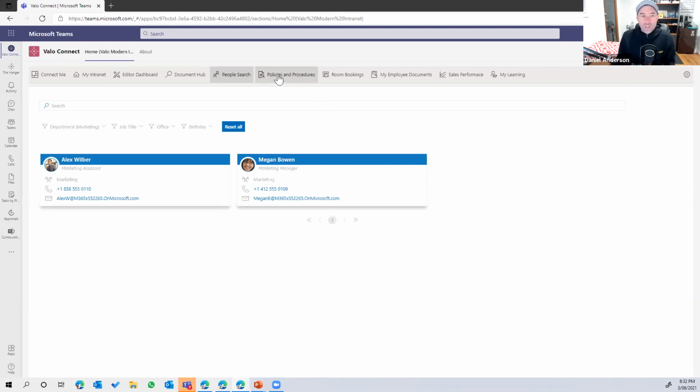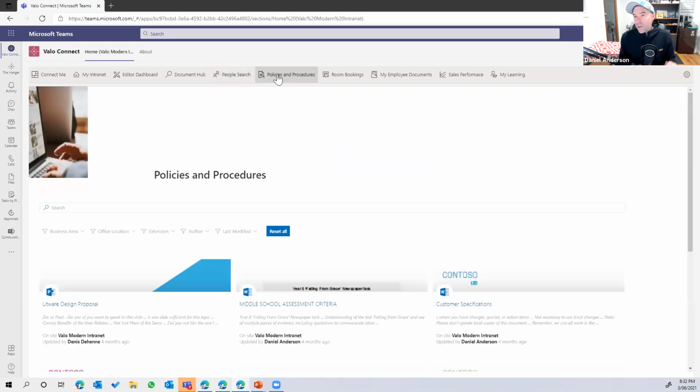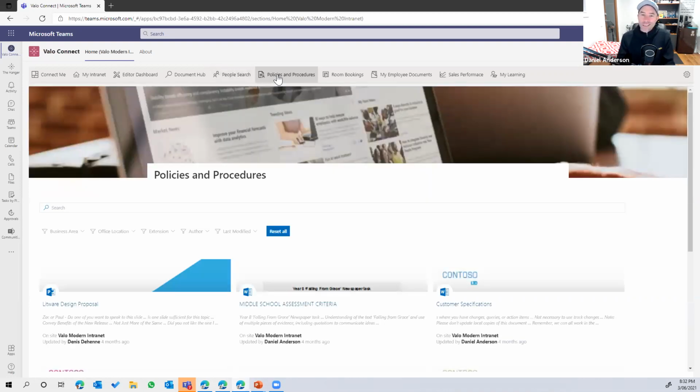Further to that document search that we saw before, policies and procedures is, I guess, a custom search experience. Very, very common across organizations. And here you can see that we've got a dedicated tab that's been set up just for policies and procedures, similar to that document hub search we saw before.